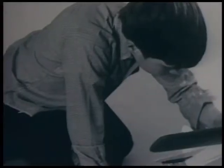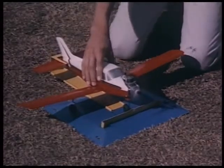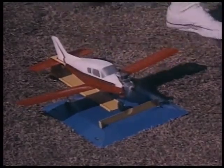You know, I think it would be great if you could invent something that would hold a plane while you start it. Then you could fly it by yourself. We have it for you. We call it Plane Away.